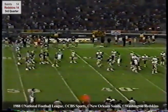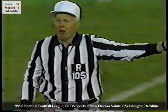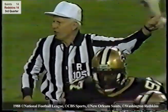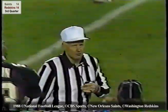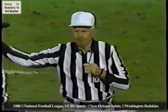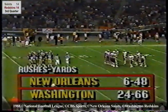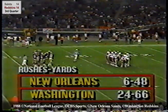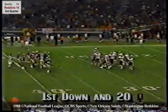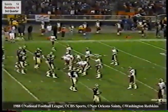Both teams have played well in the first half. Offense, 10 yards previous spot. Repeat the down. Still first down. That is the first penalty, as John Madden just said. There was one called earlier, but that was declined by the Saints, so that's the first one that's been in effect. First and 20. Redskins back at their own 35.